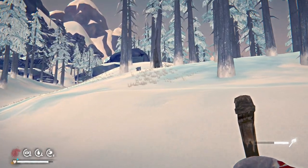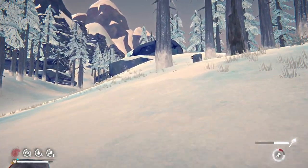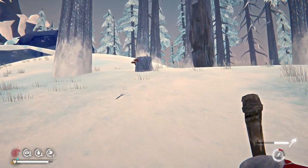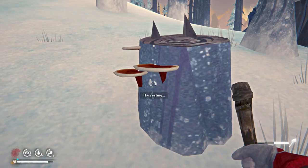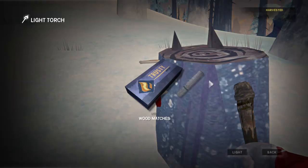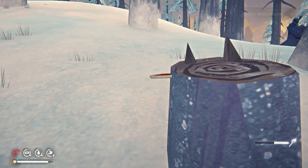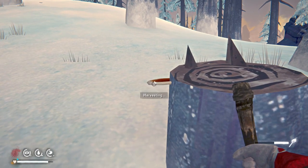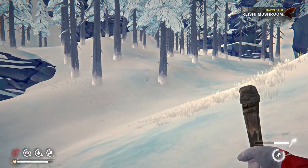There's some mushrooms up there. I think I'm gonna grab those. Now there can be a wolf just come right up, you know, hiding right across the other side of that hill. Hoping not.